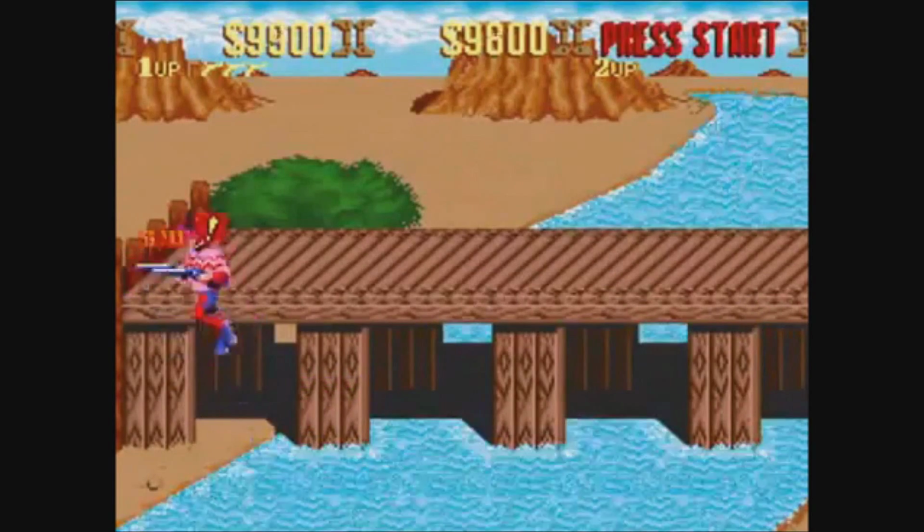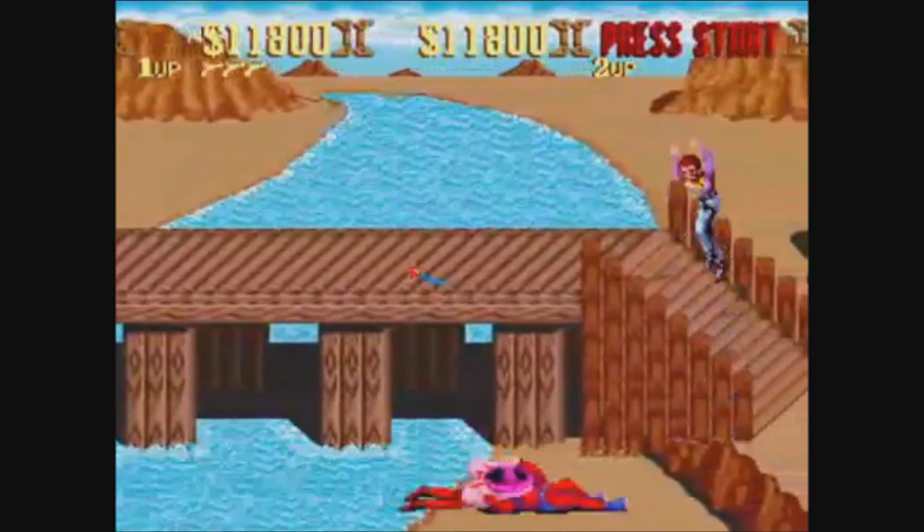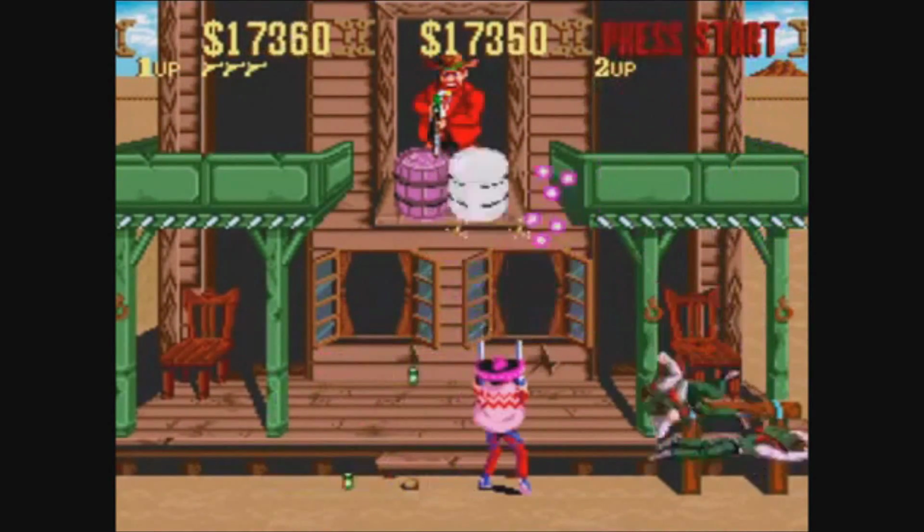My next one would be Sunset Riders on the Super Nintendo. Now, what happens when you get the badassery of Contra and John Wayne? You get an awesome side-scrolling Western shooter, and man, this is such a fantastic game. I enjoy it so much. It is a lot like Contra, but has that cowboy feel to it. It's a great co-op game. I've had so much fun playing it.